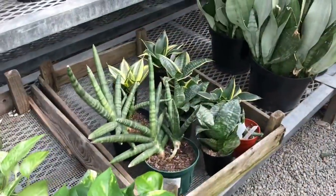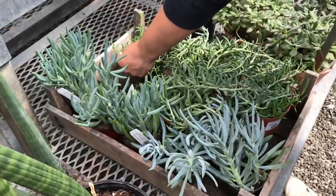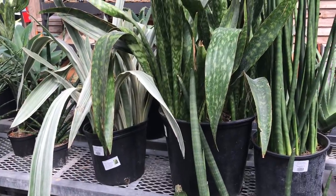However, they have very, very good taste at Terrain, and it's really nice to see what interesting plants they have, because as you are seeing, they have a lot of really cool things like these Sansevieria jaboas and really a lot of other interesting plants.